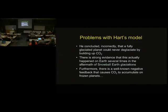Well, we know that's not right, or we think that's not right, because there's pretty good evidence that the Earth did freeze over 2 or 3 times in its history, so-called snowball Earth events, and it recovered quite nicely. That would have been a real disaster if that had happened during the Phanerozoic, but these happened during the Precambrian, and life sailed right on through for reasons that we still debate.